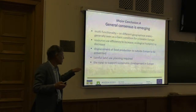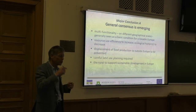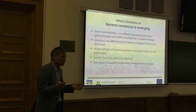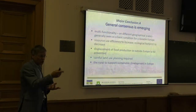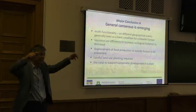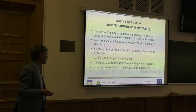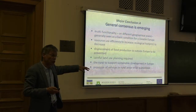And the rural should support sustainable development in Europe. It's not the other way around. We should first look to the rural area and then see what development the cities could do. And that was also part of the solution of these metropolitan development areas. It is the whole development area that defines how the city can develop, so that the provision of services in rural areas can also be guaranteed.